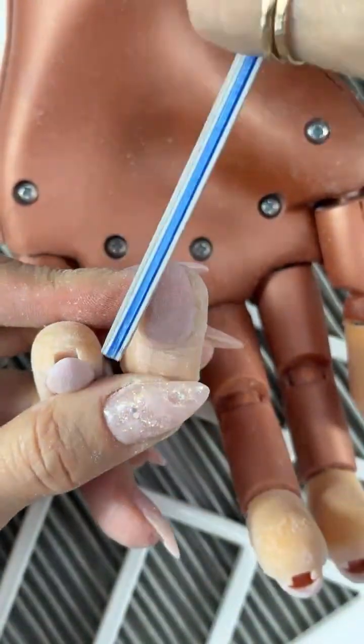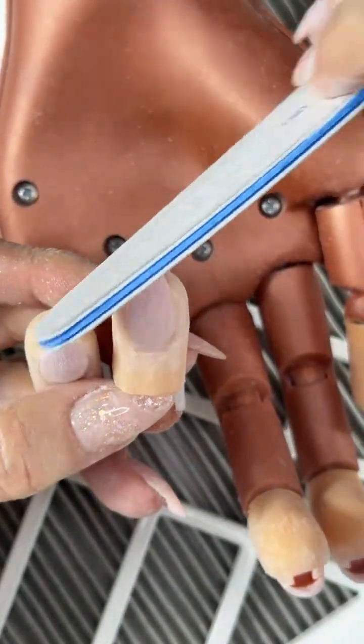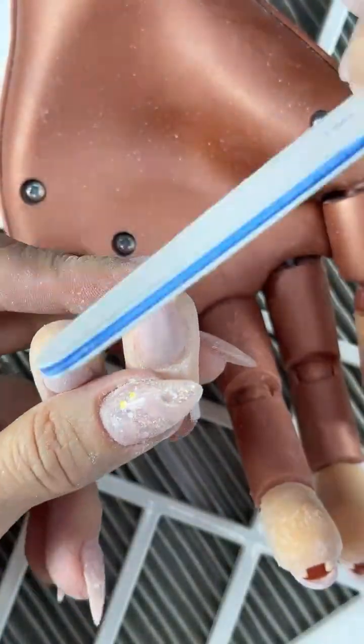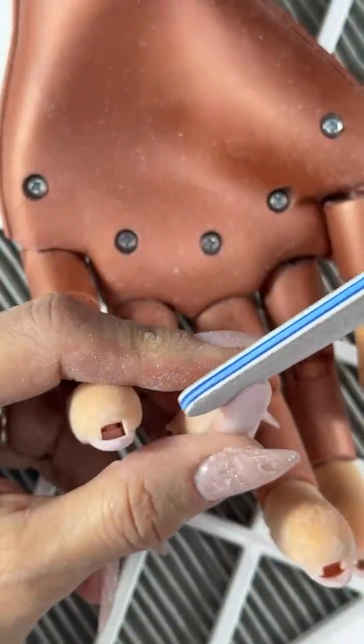So I can't wait to use my new colors. I'm almost there. Almost there. Let's compare them. Looking pretty sexy there. This shape is so gorgeous to me. I love it.